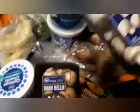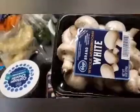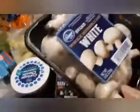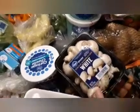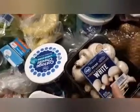I also got some white ones as well because I like to chop these up and just put them in salads. I like to throw them in my veggie dip, and eat them like that. I'll use these in all different kinds of ways. So these were $1.98 a package for 8 ounces. Walmart's, once again, was 10 cents a package cheaper, but they looked very, very nasty. So I did not want to get those.